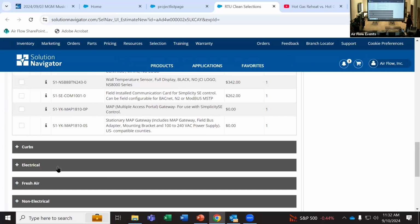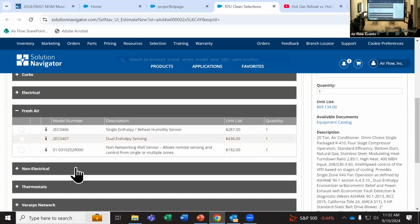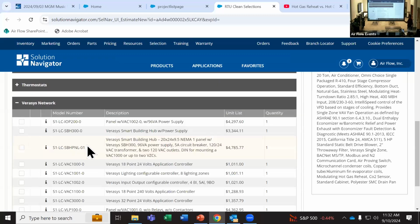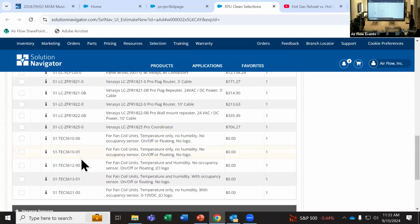Let's get to electrical, see if there's anything additional on this. Again, just convenience outlets, fresh air, probably the similar options. We already have our things all set for our economizer, so we don't need to worry about that. And then we'll go into the Verisys network again. We don't need to go into there, but again, the same types of things that we were seeing before.